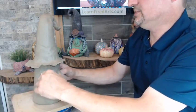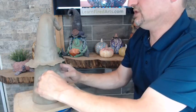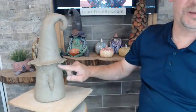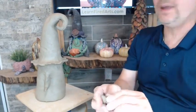Take this in a little bit more so it's not sticking out too much like a carrot nose. It was kind of looking like a snowman nose there for a minute. And again, I'm not worried about everything being perfectly smooth. And the next thing I'm going to do is take some clay and make the eyes.